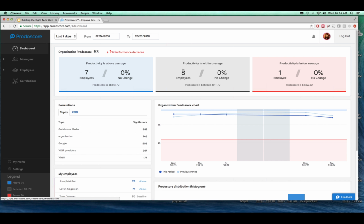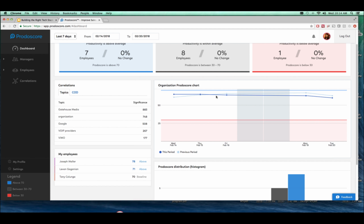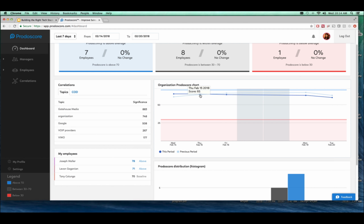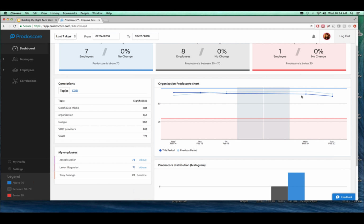And then understanding the different levels helps me, at a glance, understand what's going on in the organization. And then I do like that it offers a week over week overview, right? So I can see if productivity is increasing or decreasing, or if there are any drastic changes in productivity. Here you'll see the organizational chart, and you can see the dark color is this week, and the lighter color is last week, right? So I can see we're at about the same pace as last week, slightly lower, but continuing to move in the same direction, which is fine, right? And that's what I want to see. I want to see consistency and possibly improvement.